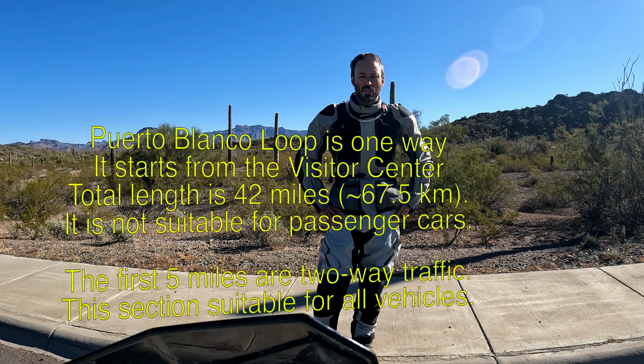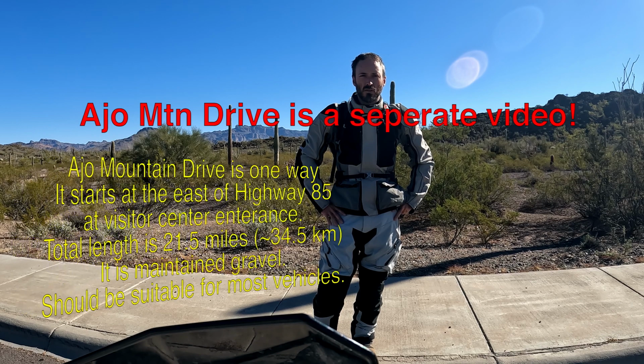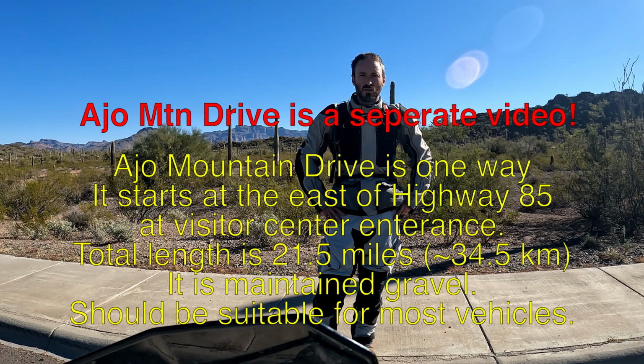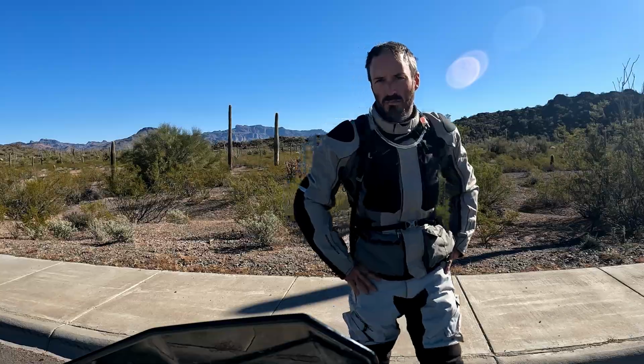Puerto Blanco Drive, which is about a 42-mile loop through the park, connects back on the highway, but a large portion of that is considered four-wheel drive road. And then there is Ajo Mountain Drive, which is about 20 miles. It's considered improved gravel. It's suitable for all vehicles. Going to take a look at those two trails today and see what they're like. Enjoy the ride.